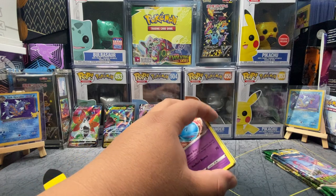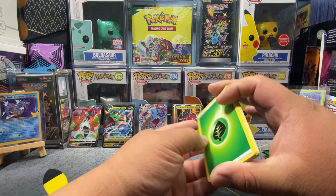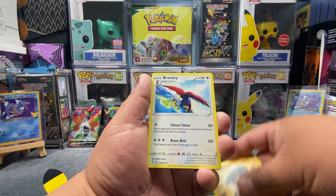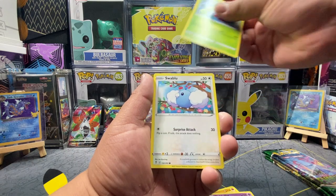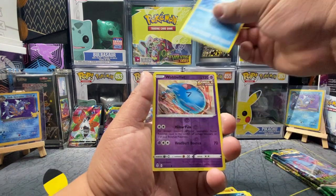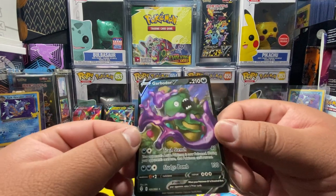All right. Let's do some English version. Oh, dang. I gave that away. There you go, the code card for that one. One, two, three, four. To the front, we have the Grass Energy, Snow Leaf Badge, Hippodown, Braviary, Wobbuffet, Hoppip, Swablu, Zorua, Cryogonal. Okay, maybe we did get him right. Reverse Wobbuffet. And who do we get? Garbodor V. Ooh, nice. I like that purple on there.